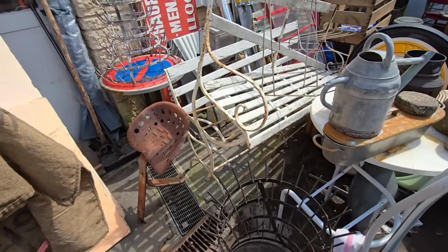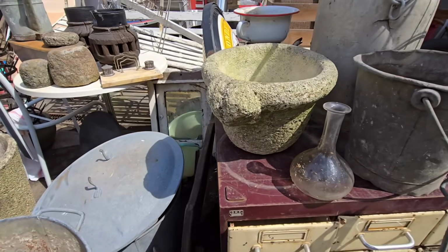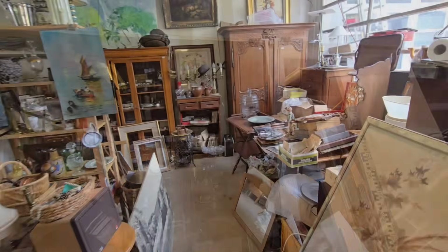I do like that bench. That's interesting. Is it real though? At a distance I thought it was marble, from reconstituted stone. Here we go.